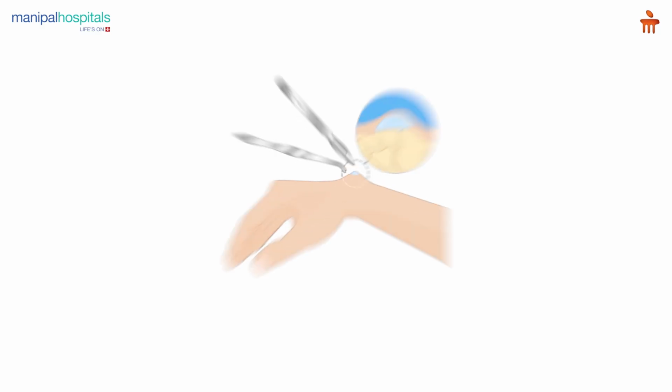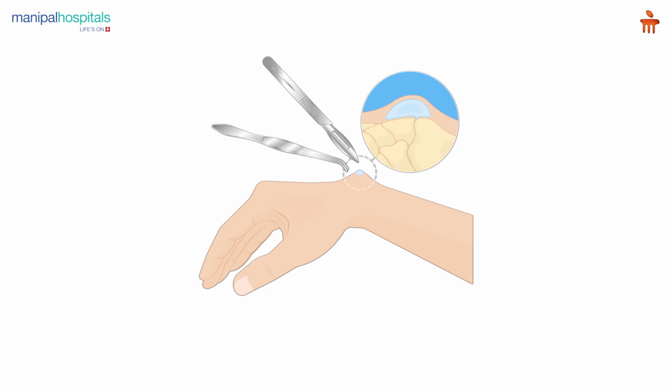If the ganglion cyst is causing pain recurrently, even injection has not helped, and you are having difficulty with your day-to-day activities, with movements or putting weight on the hand, then we may need to consider a little surgery to remove the cyst, which takes about 20 minutes, and you can return to your normal activities within 2 weeks.